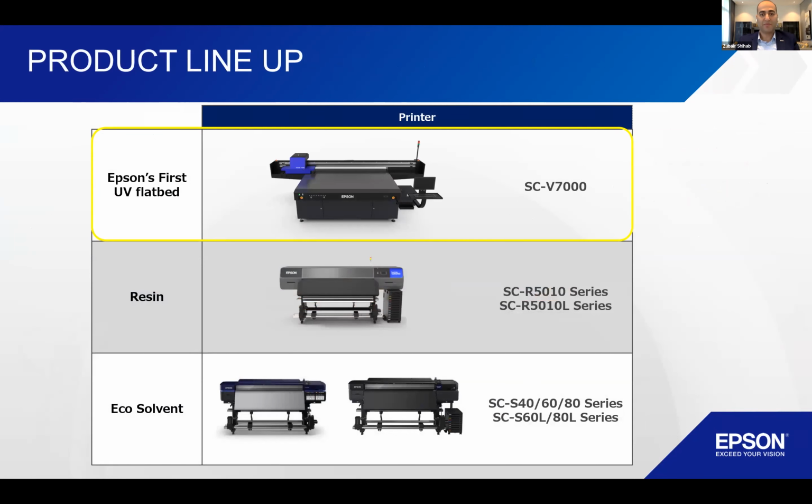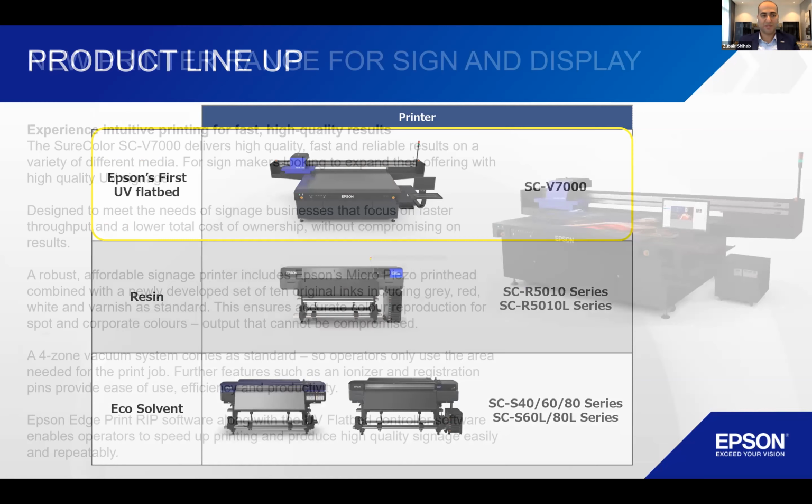We will complete the lineup with the V7000 because it's the first flatbed, and I just introduced to you the first resin machine, which is the R5010, R5010L, and of course our range of signage eco-solvent machines that we have, a wide range that I think most people know about now, and about the success.